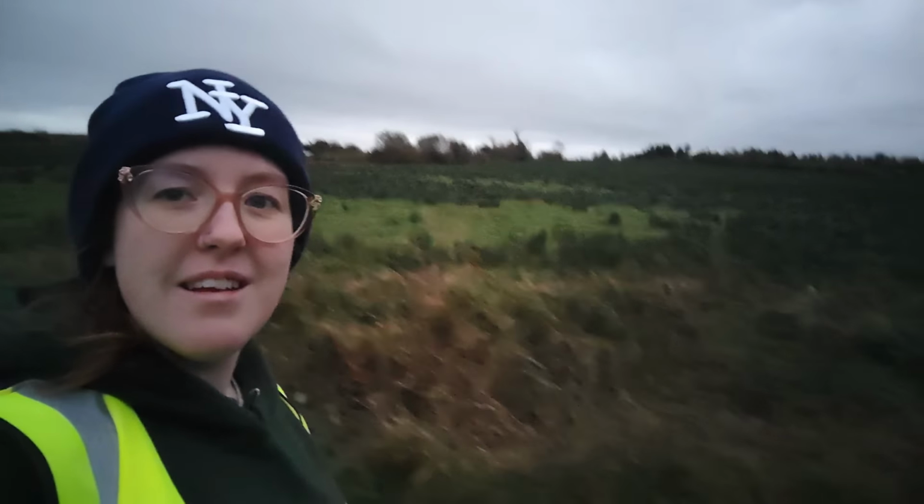We're heading back up to the house now. It's about 5:30. We've been out for the walk for about half an hour now, so it'll take us about 25 minutes to get back up to the house. It's getting dark. If you can really tell, it's hard to see in this lighting.